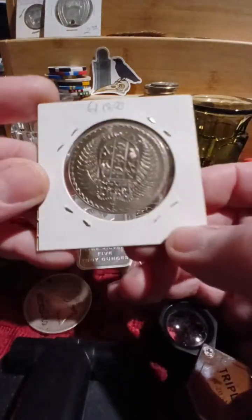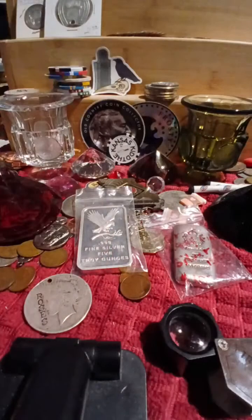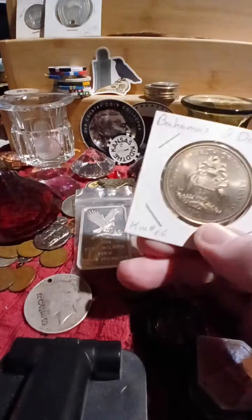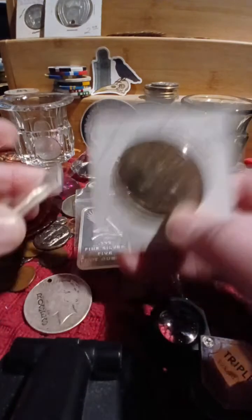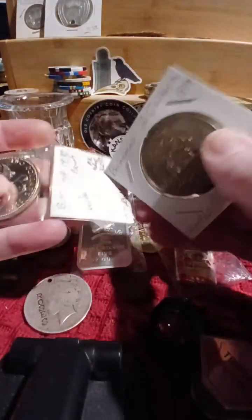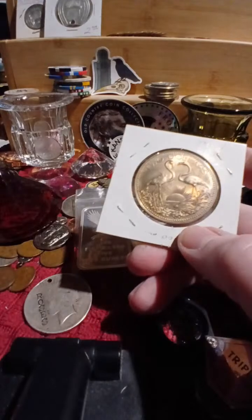This one isn't silver, but I thought the design on the back of this is, well, I guess it goes this way. It's pretty neat. Big crown, $1. It's a big size coin, but that doesn't really matter because it's not silver and it's not really worth that much. And then this one's the same kind of design as that other one I just showed you. This $2 one, except it doesn't have Queen Elizabeth on it. Both have the same similar back on them. But this one's copper nickel, not silver.